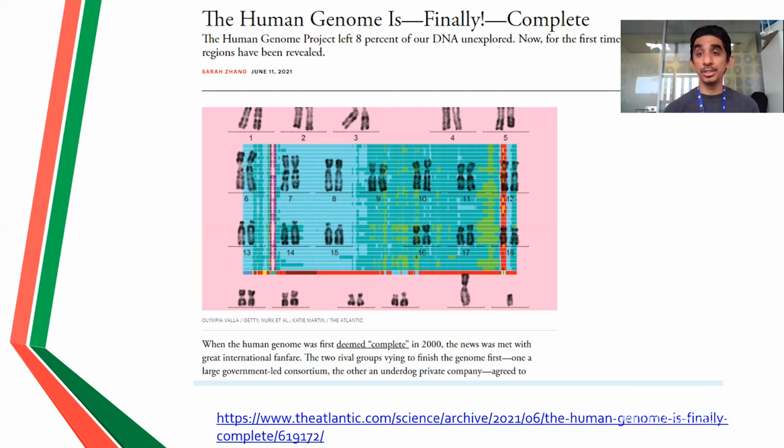which claims that the human genome is now finally completed. So back in 2000, when the Human Genome Project started, some areas of the genome were still not sequenced, especially in the center of the chromosomes, which are called centromeres. So now these areas are also sequenced.